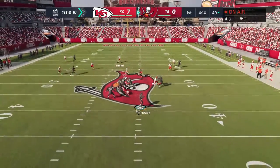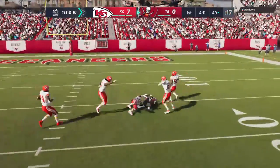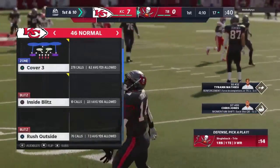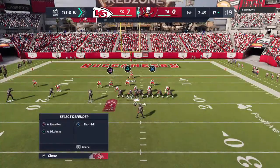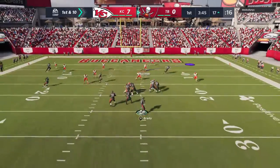Now Brady. And that's complete. It's Chris Godwin. And they'll wind up getting this one all the way down inside the 20. That'll go as a pickup of 32 on the catch and run. So the big play means just like that, they'll operate from the red zone now on first down.